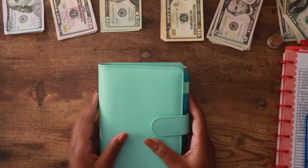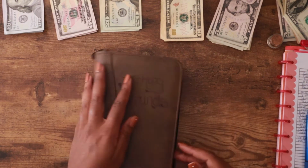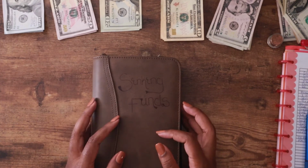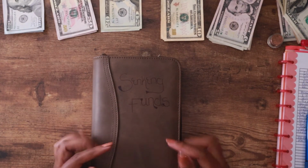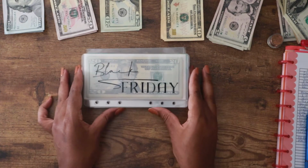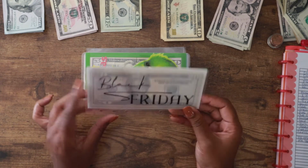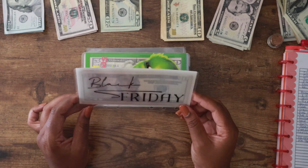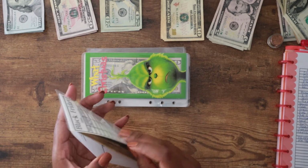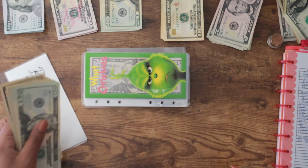Anywho, on to the brown binder, the one that's getting a little chunky, but it's hanging in there. So let me get the envelopes out of this one, and then we can stuff those envelopes. All right, so we got all of the envelopes out, and the first one is obviously Black Friday. I did say I was going to be beefing this one up, since this is the money that I will be taking with me in cash out of town. Like I said, I don't think we need a lot of spending cash, but it doesn't hurt to have some. So let me set this to the side.